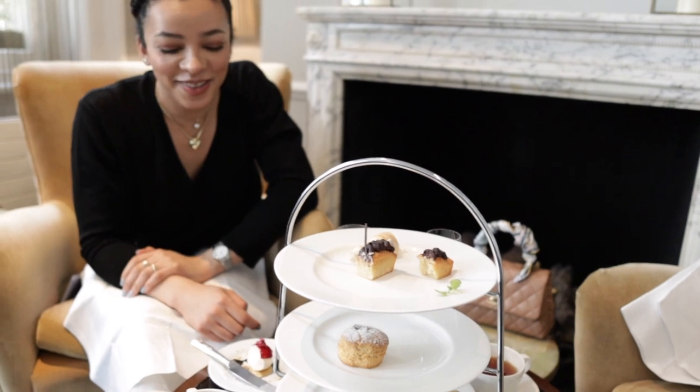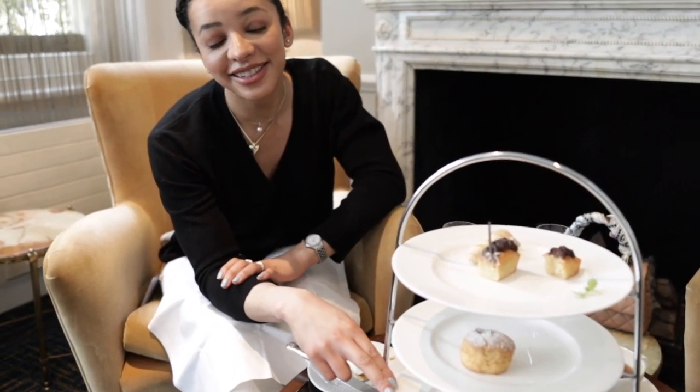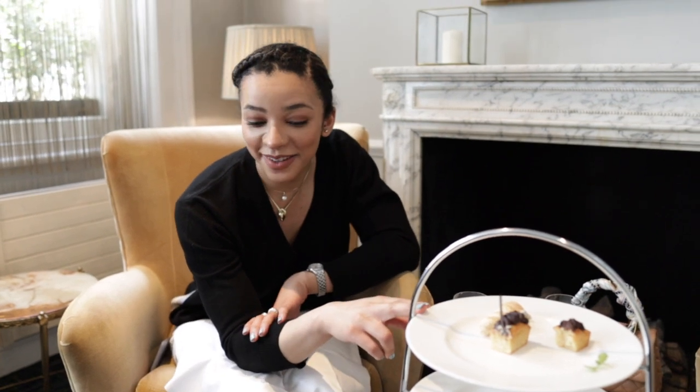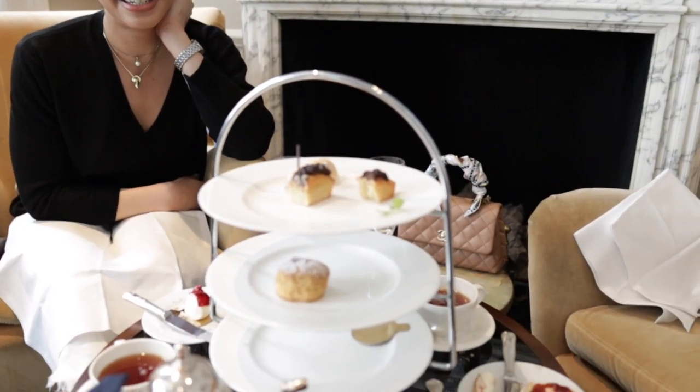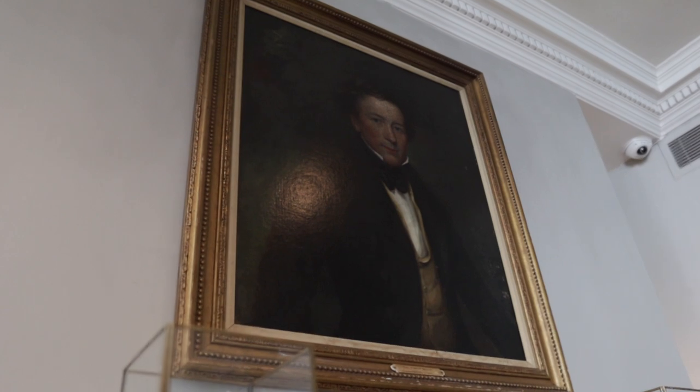So here we have one scone, no sandwiches, just a couple of sweets left, lots of tea and a very full belly. I've definitely enjoyed the afternoon tea here today. They did a really good job. It's nice and quiet as well. I was expecting a bit more of a busy afternoon tea, but I love the peace and quiet.